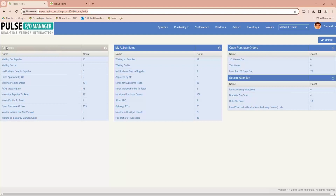Inside the hubs, notice that I've got two different titles here. I've got interactions that has to do with all the buyers. So maybe your company has more than one buyer. And then there's a hub that's specific for me. These are my action items that I need to do something with.